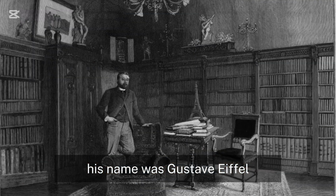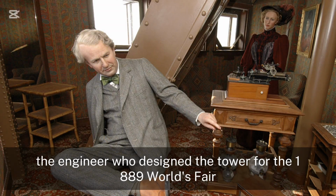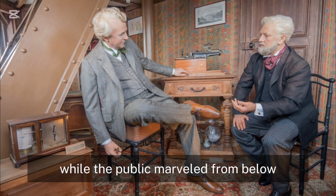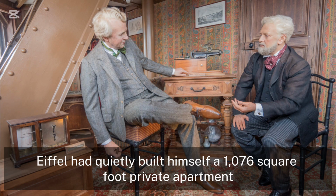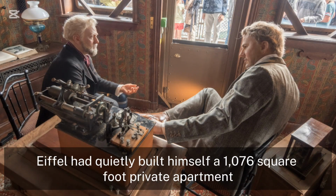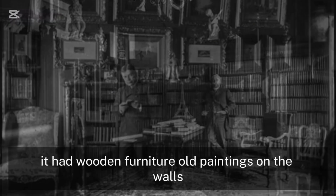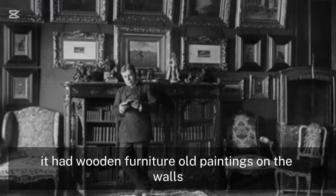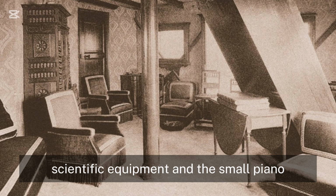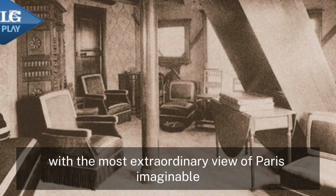His name was Gustave Eiffel, the engineer who designed the tower for the 1889 World's Fair. While the public marveled from below, Eiffel had quietly built himself a 1,076 square foot private apartment on the third floor, just below the spire. It had wooden furniture, old paintings on the walls, scientific equipment, and a small piano. It even had its own open-air balcony with the most extraordinary view of Paris imaginable.